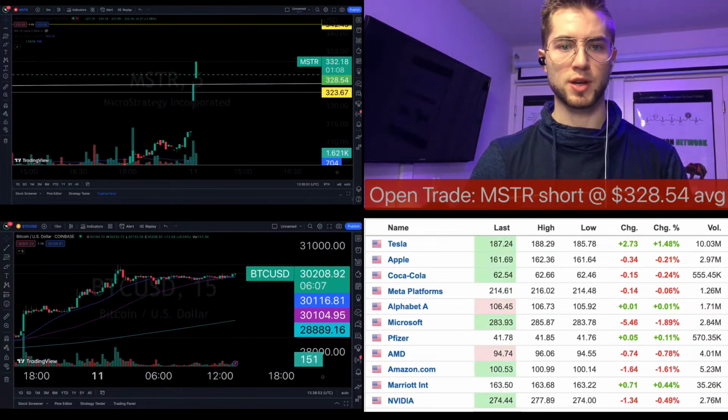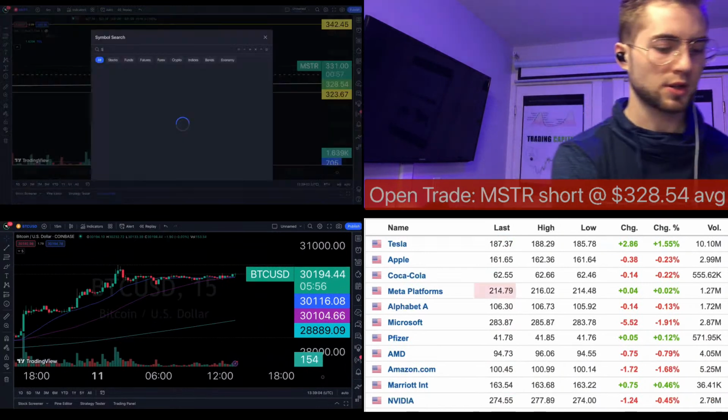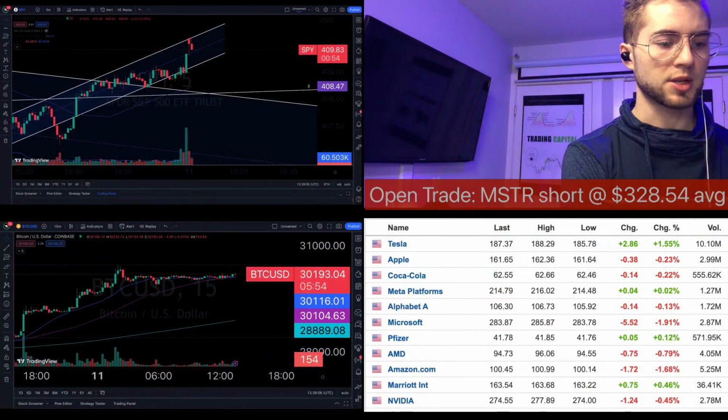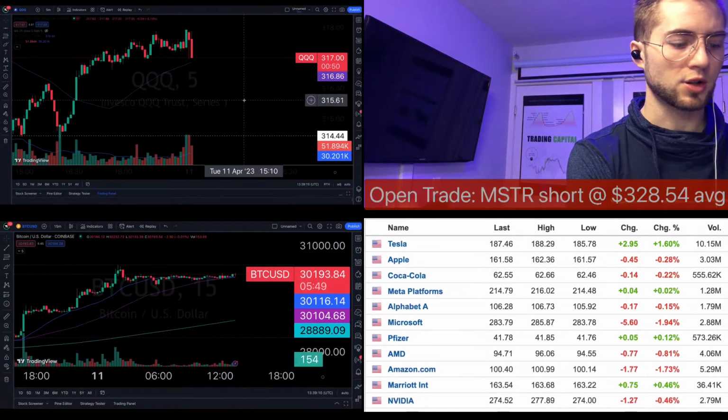MSTR is pushing up, so get ready to add again. Spiders, take a look at the SPY. That's coming in now. QQQ, the Russell's leading. The Qs are taking out the low from the pre-market.